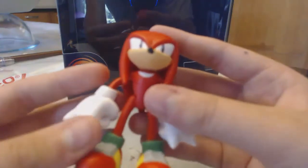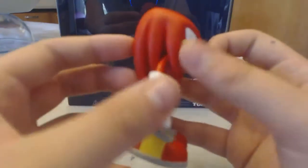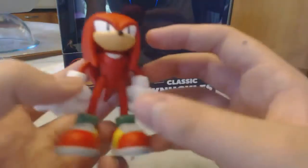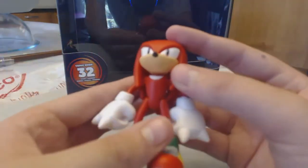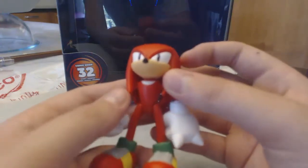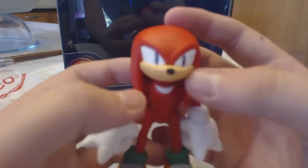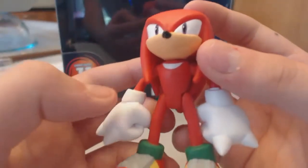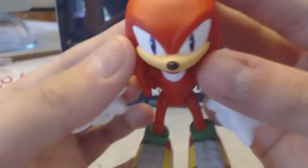Modern Knuckles the Echidna. So yeah, surprisingly the paint job is really great, what I feel from TOMY, because usually the paint job just reminds me of the Pokemon stuff. He does have the same points of articulation as Sonic. Here's his feet, which are like the Boom figures overall, which is okay at least.